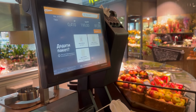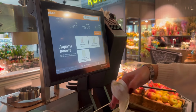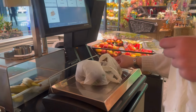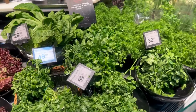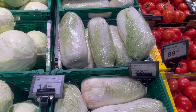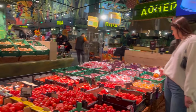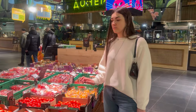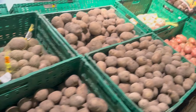For example, there was a video on the channel about the cheapest grocery store. Silpo is a chain, I would say, somewhere in the middle. There are cheaper stores, and there are more expensive ones. Realistically, the backlight in here is very bright and everything seems even more colorful. In general, all the basic products for Ukraine, vegetables, fruits, herbs, you can buy for up to $1 per kilogram.